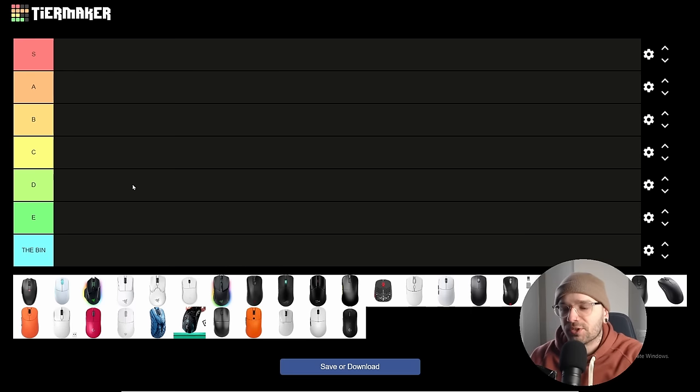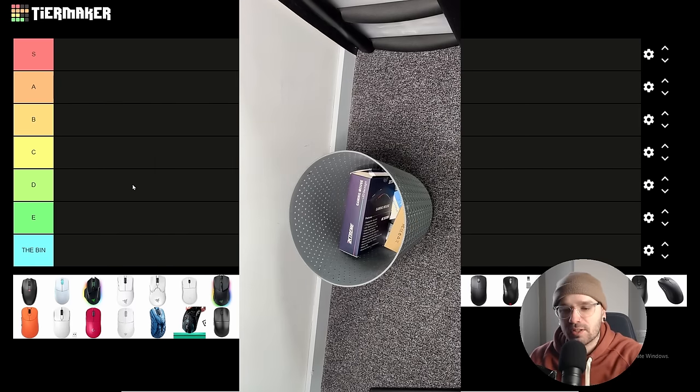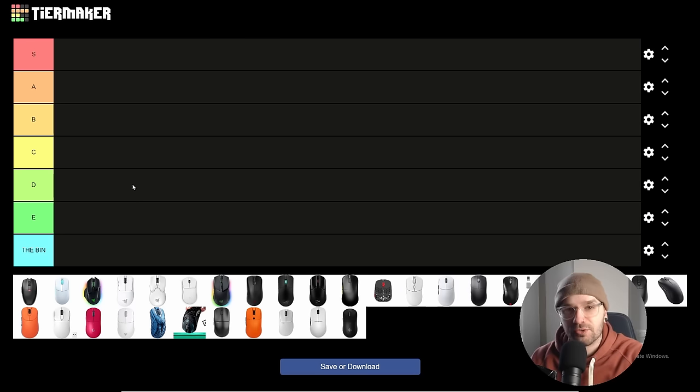I'm going to try and keep this as concise as possible, but it's always difficult with a tier list because you just end up wanting to rant. But basically, this is just going to set out all the mice that I reviewed last year and a few extras, just to put them in a good picture as to where I think they are in parallel to each other. So it's not as strict as a top five, but it will be a little bit more opinionated than my top five video.